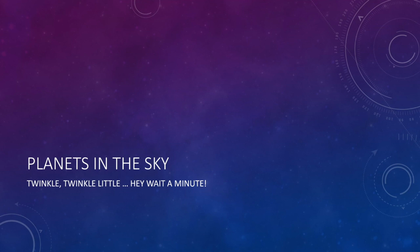First and foremost, planets don't twinkle. So, twinkle, twinkle, little star. That's a thing you can always remember when you go outside and look up in the sky. Stars will be twinkling. They'll be kind of blinking a little bit. It's called scintillation. It's caused by our atmosphere. Stars generate their light from long, long, long distances away. It filters through our atmosphere, and it twinkles when it gets to your eye.